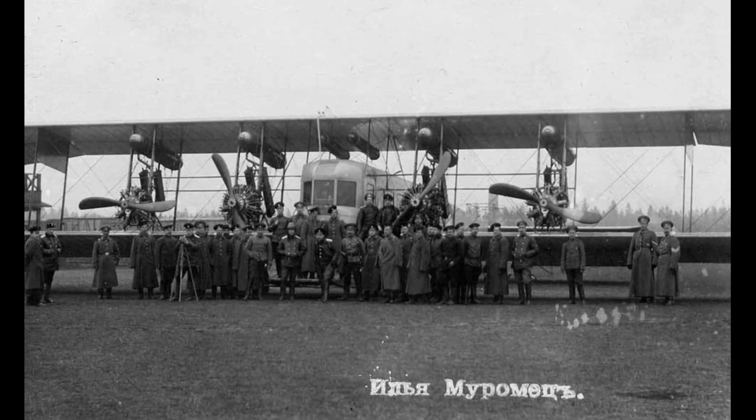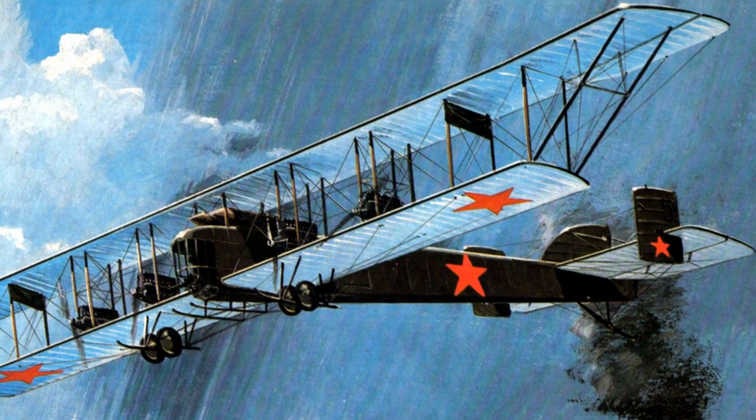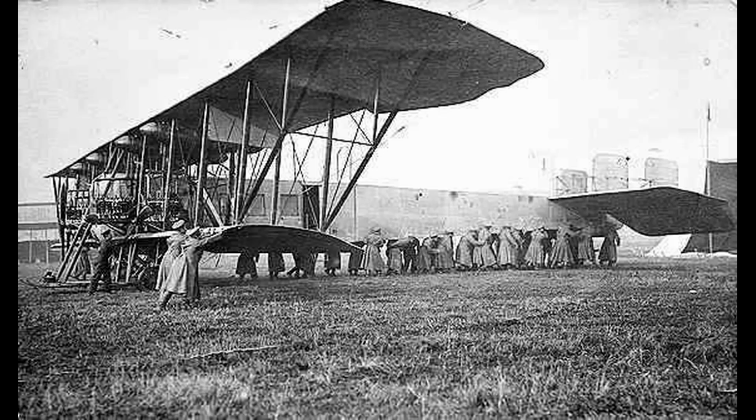Despite this, by 1917 only 4 Ilya Muromets remained in frontline service, the rest having been retired due to 3 years of wear and tear. During the Russian Civil War, the remaining Ilya Muromets flew with the Russian Imperial Army Air Service. However, these were later captured and pressed into service by the Red Army. The Soviet Union built a few more Ilya Muromets until 1919, and were used in their originally intended role as airliners until the last of these giants was retired in 1922.